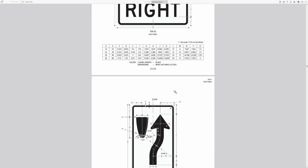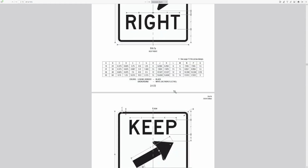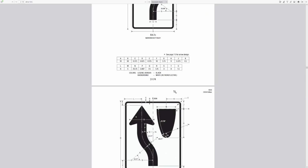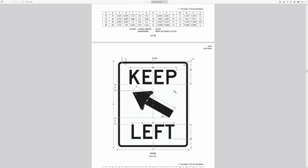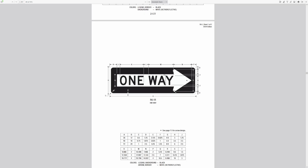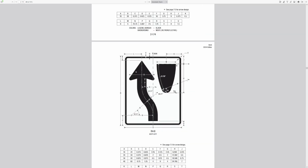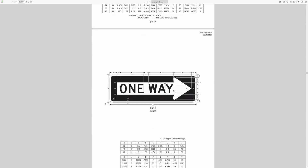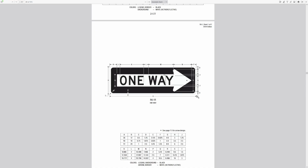Narrow keep right. I mean, sure. Keep left, and this is just going to be, yeah. No narrow keep left. I've noticed. Just now. Right there. Oh wait, one way. Another classic. I like it. I'm not sure what that R size is though. That's a bit weird.